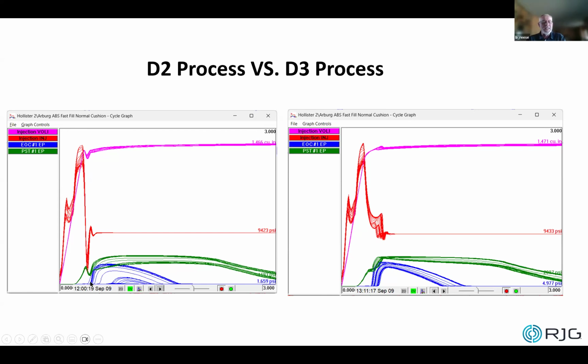This is how long it takes to get plastic to the end of the cavity. As you can see, it takes longer and longer. And this peak pressure represents how much plastic we actually put there, the pressure. And we get all the way to a point where we have a short shot. We've made a few short shots in here.